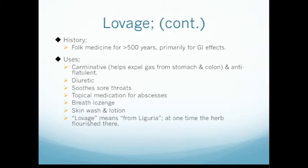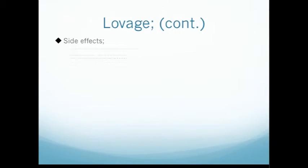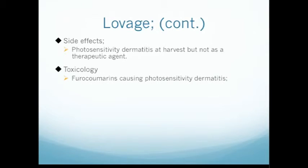Lovage means from Liguria. At one time, the herb flourished there. Also, herbal teas are used for flavorings, for liqueurs, spice extract, bitter spirits, and the fragrance is used for cosmetics. Side effects include photosensitivity dermatitis at the harvest, but not in its use as a therapeutic agent. Toxicology, the furocoumarins cause photosensitivity dermatitis.